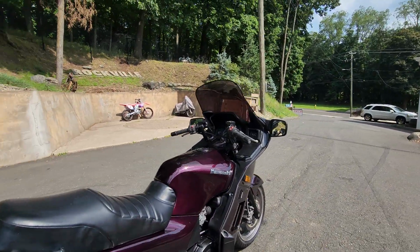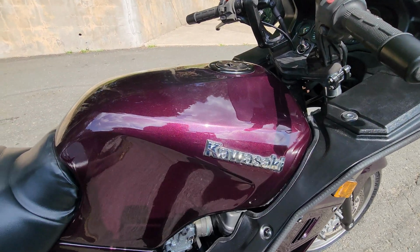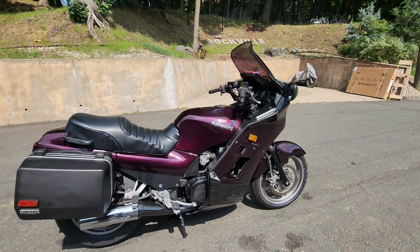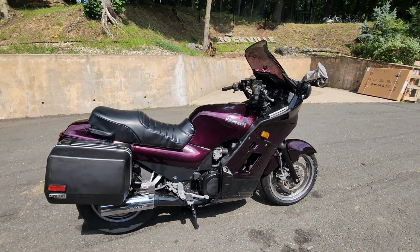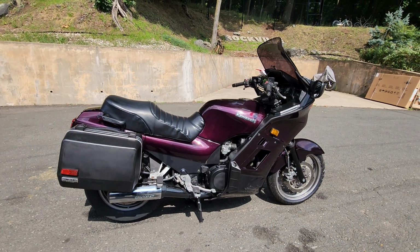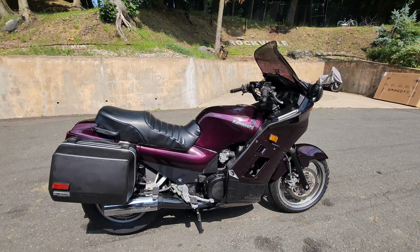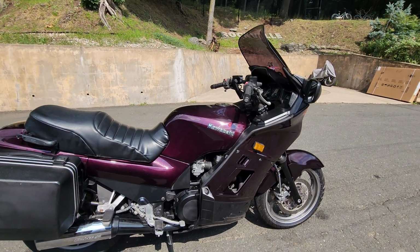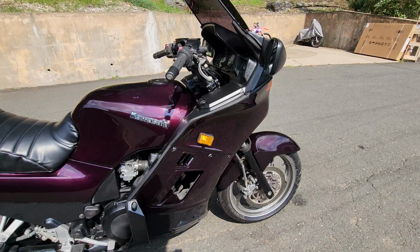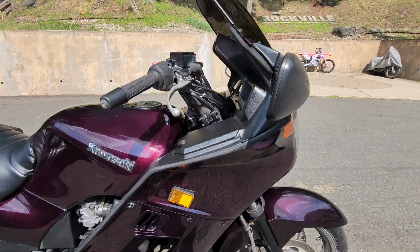Now, these things make excellent commuters also. 7.5 gallons, it's a massive fuel tank that will get you down the road and back with no trouble. Kawasaki made the Concours for 20 years, from 1984 to 2004, and most of the major revisions were made by the end, and this bike includes all of those major revisions.